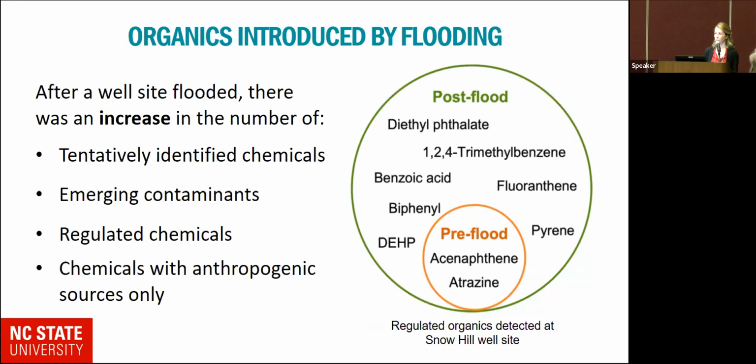Diving a little deeper into the HRMS results, we had several wells that were tested both before and after flood events occurred. And comparing the pre and post flood HRMS results for these sites, we saw that post-flood, there was an increase in the number of tentatively identified chemicals, the number of emerging organic contaminants, and the number of regulated chemicals and number of chemicals with anthropogenic sources only. This figure shows an illustration of one of those wells where pre-flood we had 2 regulated organics, and post-flood there were an additional 7, but we still detected those same 2 from earlier.